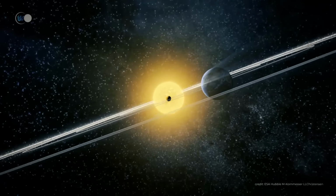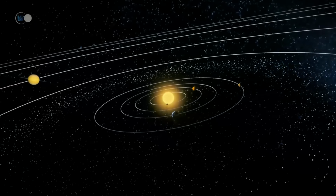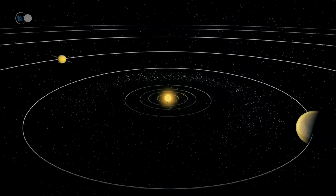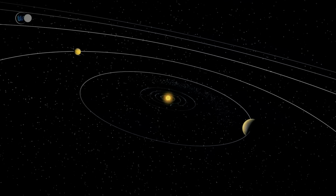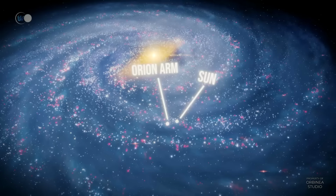What does the solar system have to hide? We know a lot about the solar system. It is not located at the center of the Milky Way, but in one of the 4 spiral arms of our galaxy, the Orion Arm.